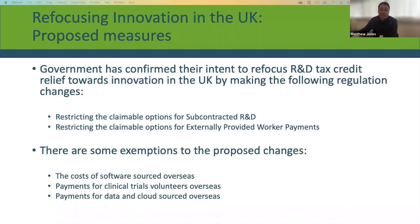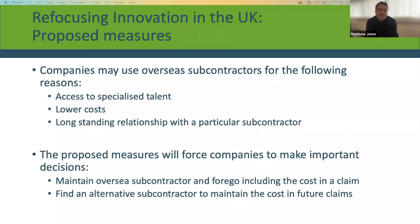So you wouldn't be able to use an exemption and say, well, I need access to specialized talent, I can't find it here in the UK, so I have to go overseas. HMRC don't care about that, which is not great. Most companies use overseas subcontractors, one for the specialized talent, but also because it's usually cheaper and they probably have a long-standing relationship with a good subcontractor overseas.